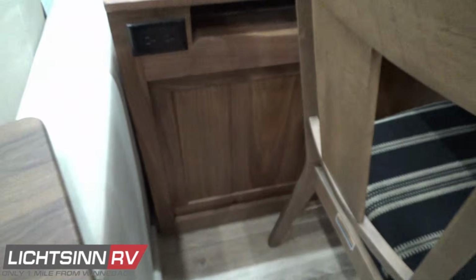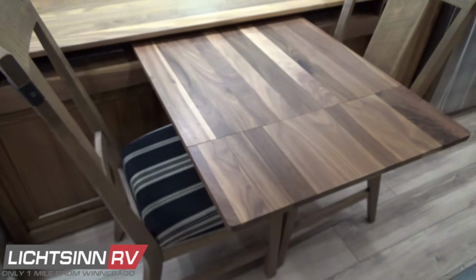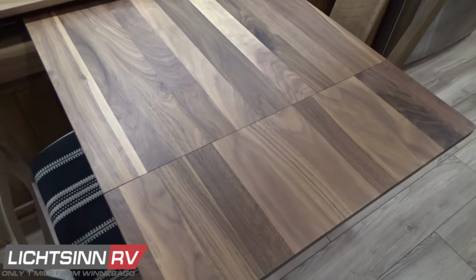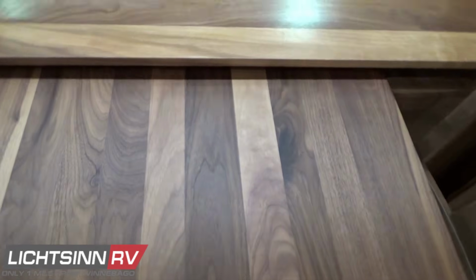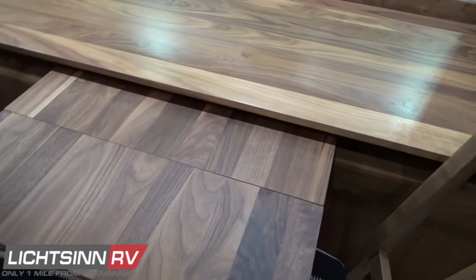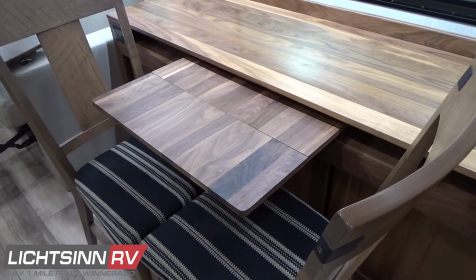It could be used as an oversized L-shaped desk, and then it provides a great dining table and buffet setup. Here you can see the walnut extension for the tabletop. That can be removed if it's just two people so that you have more walkway. But it does then recess, and when you remove the extension, it provides a great flexible walkway all the way through the RV when you're in transit and the slide outs are brought in.